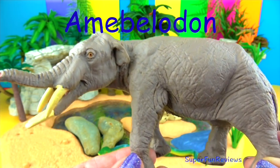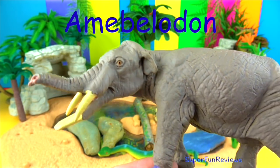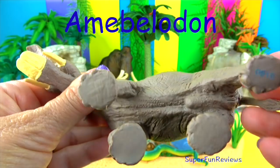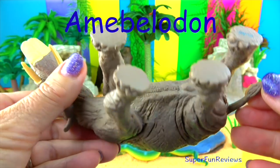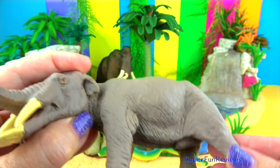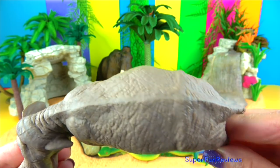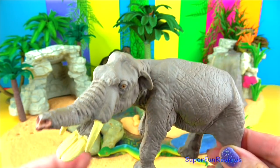The Amebelodon. It had two pairs of tusks, one in the upper jaw and one pair in the lower. The lower pair of tusks was shaped like a shovel that pointed forwards from the lower jaw. These tusks would have helped Amebelodon uproot plants and scrape bark off trees.